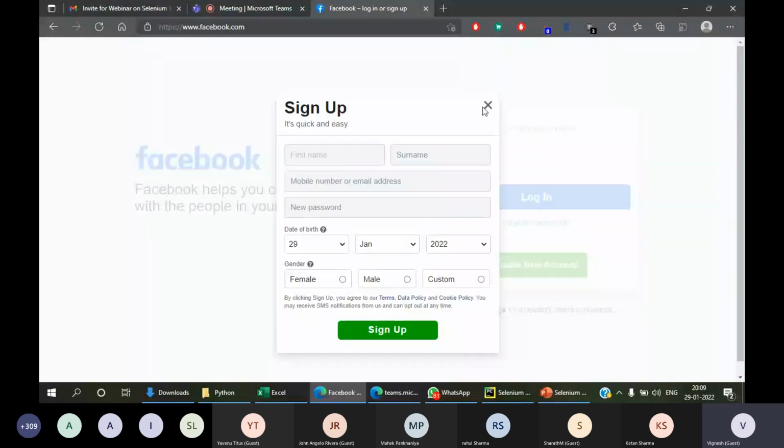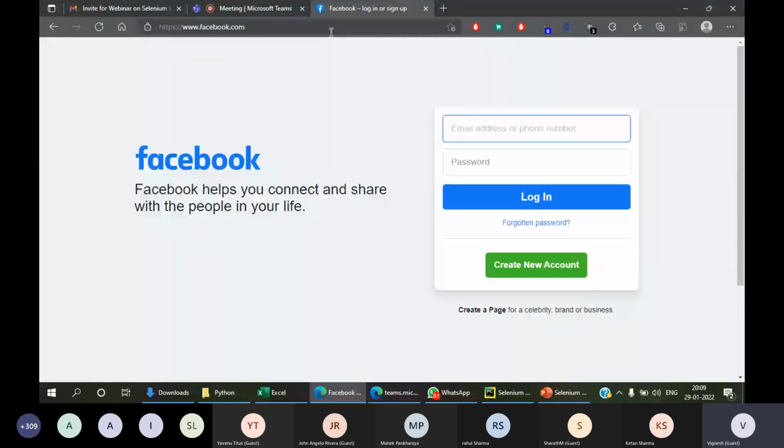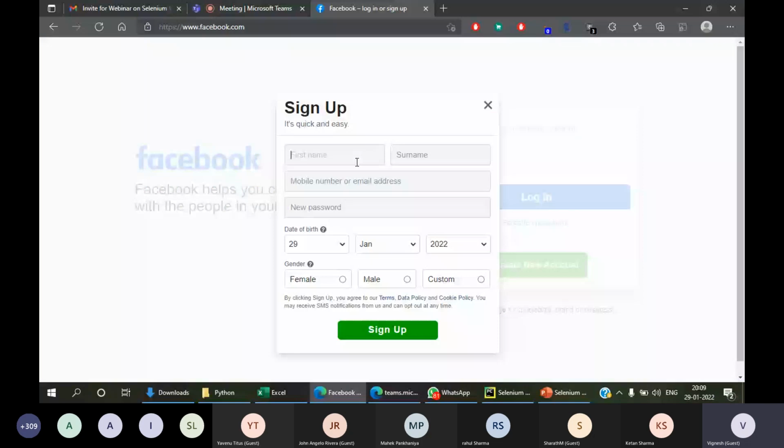In the manual case, the first thing we need to do is launch Facebook. Then we click on create new account, then we sign up. We enter all the details, like the first name, surname, mobile number. We fill in everything, then select some dates, and click on the sign up button. Except for the sign up, because I don't want to create an unnecessary account.